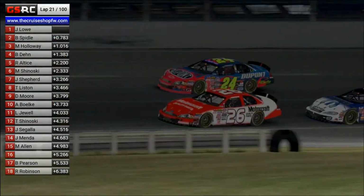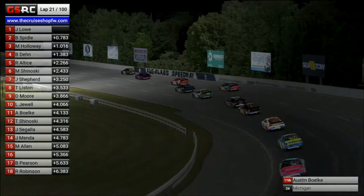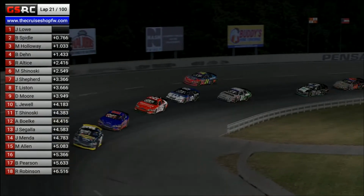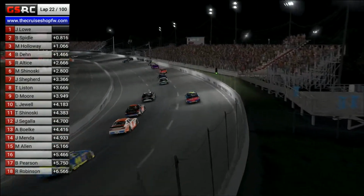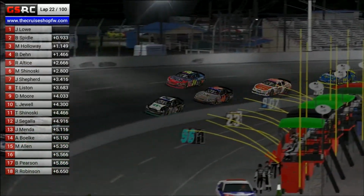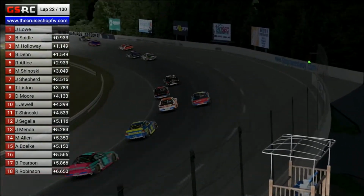Meanwhile, Belke is on the outside line. He's already fallen to 10th. Everybody's just freight training him at this point. High line has definitely not come in. Tim Shinosky gets to his inside. Belke falls to 12th. He goes way up high out into the gray stuff. More drivers slip through. That's Segala and Menda. He's got to find an opening, and soon.